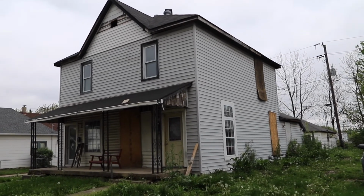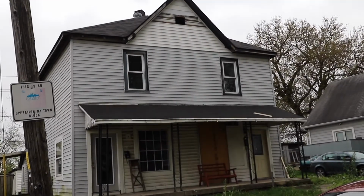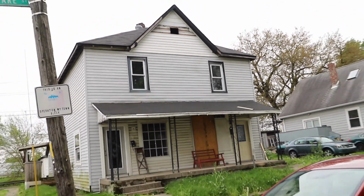Alright guys, so I found one more. This is another house with some boarded up windows, and you can just kind of tell this thing is not in good shape. There's clearly a lot of problems going on, and I can tell by looking at it, nobody's living here. There's not really any curtains on it, and there's no furniture, there's nothing inside.